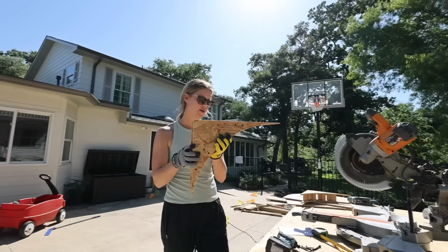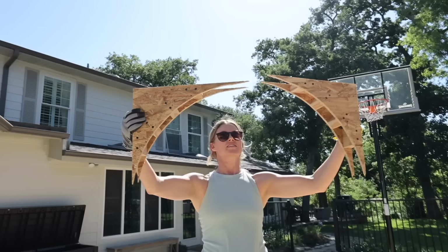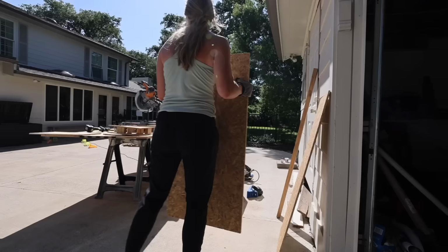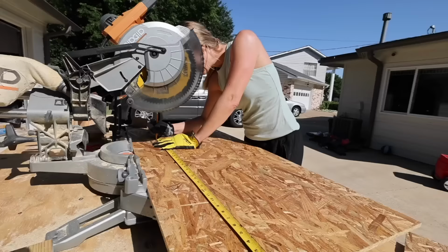All right, these look good. Now I've just got to repeat all of this again for the second doorway, and I'm just gonna use these to trace the arch onto the next boards after I cut them to the correct width. I've already got my 2x4s cut, so hopefully this goes really fast.